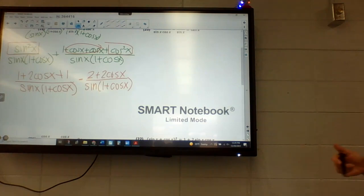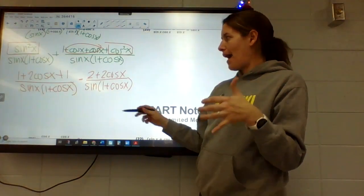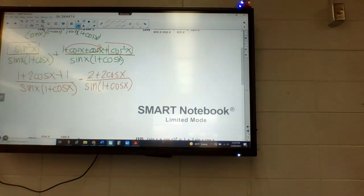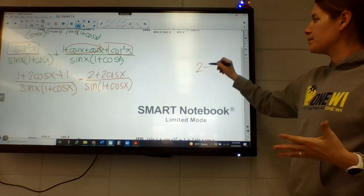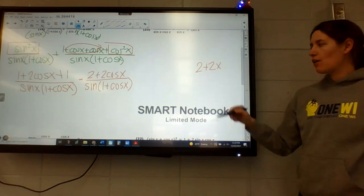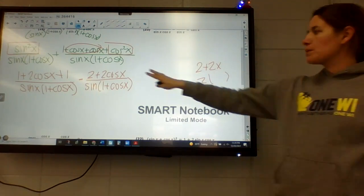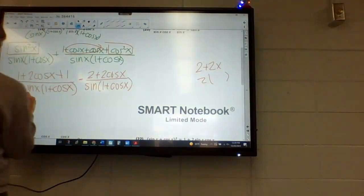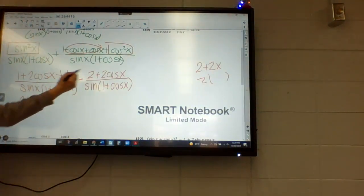All right, so I want something else to match, and I see there's 2's here. So that makes me think, again, if I saw this in another problem, if I had 2 plus 2x, I would say, oh, I'm just going to factor out a 2. Once we throw cosine and sine into that, for whatever reason, that's confusing. So I'm going to factor out a 2. I'm going to take a 2 out of each of those.